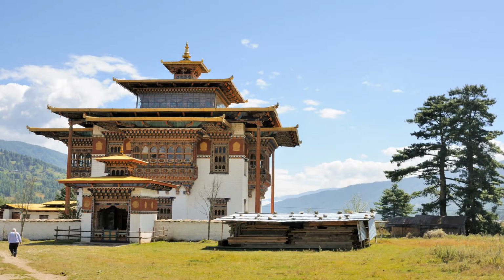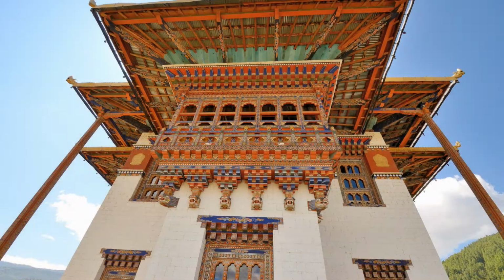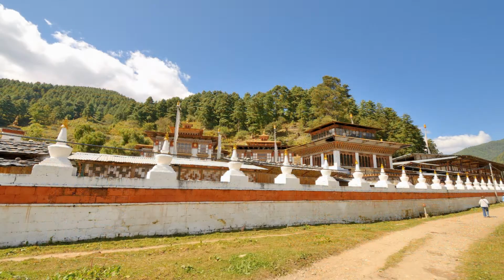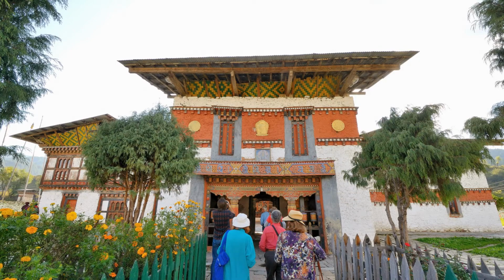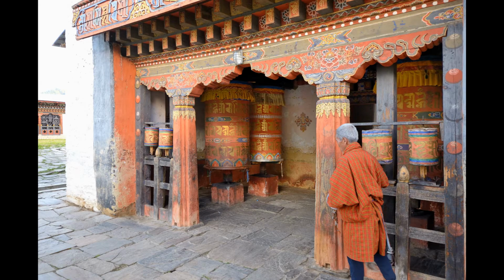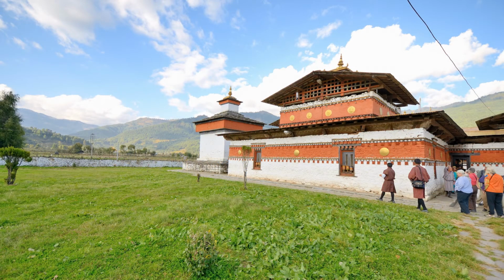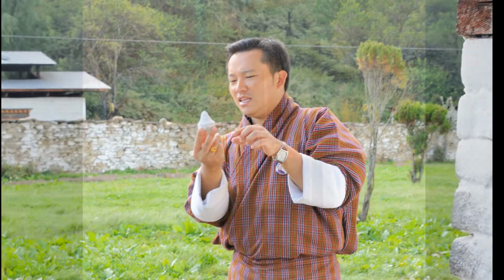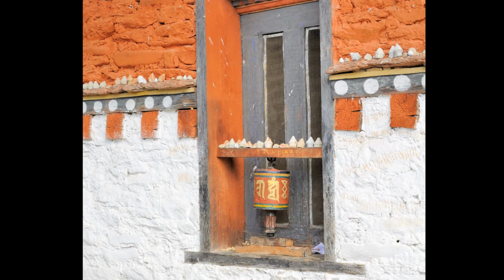A short walk away is a beautiful and relatively new temple, built in 1984. We walk around the wall in the wrong direction, but we're in a hurry to get back to the vans. We have one more temple to see. This is Jambay Temple, one of 108 temples built in the eastern Himalayas in 659. Tashi explains how cremated remains are mixed with clay and molded into these little stupas, which are then left in auspicious locations.